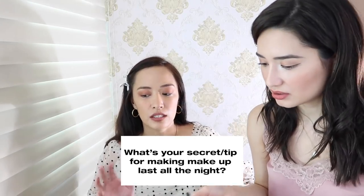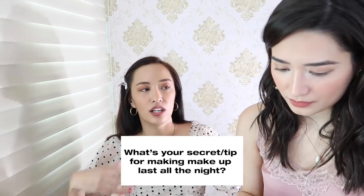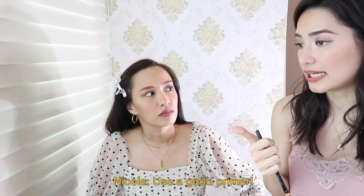What's your secret or tip for making the makeup last all night? Like, kasi diba pag events may ilaw or like mapapawisan ka or pag date, parang you have to make sure maganda ka buong gabi. Yeah, use a good mattifying primer if you have oily skin. What's your favorite? I like the one from Caudalie. Oh, pero okay. Kasi I have dry, so I'm not oily. Depends on your skin type. It has to match your skin type.